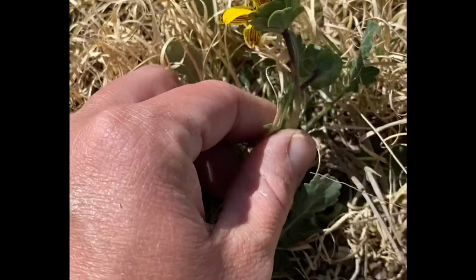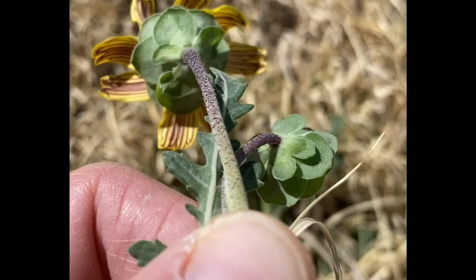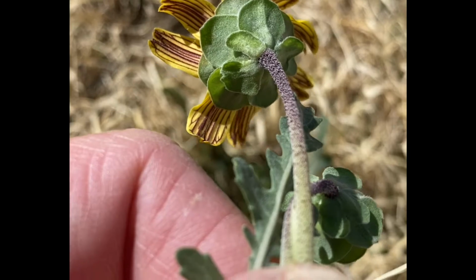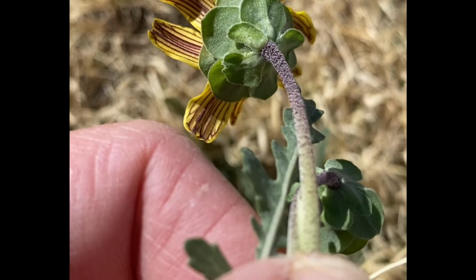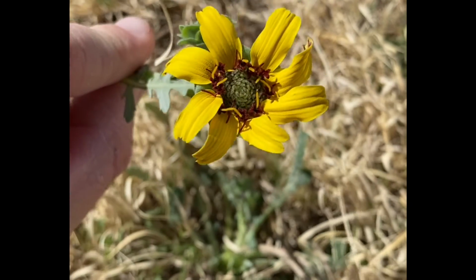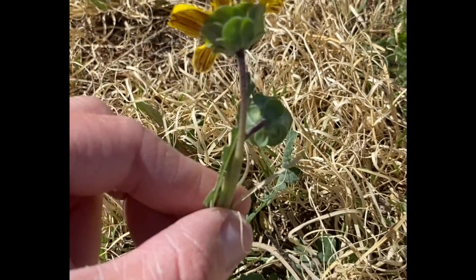So I'm going to pull this one just so you can get a better look at that involucre there. Also, this flower has kind of maroonish looking veins on the underside of the ray flowers. And so, chocolate flower, Berlandiera lyrata, smells like chocolate.